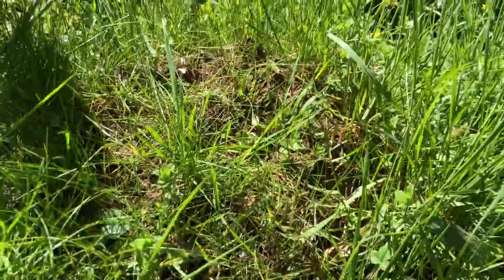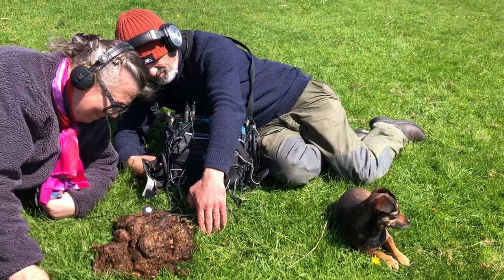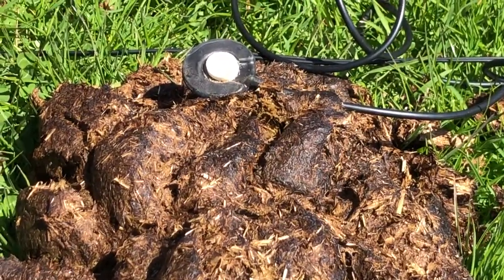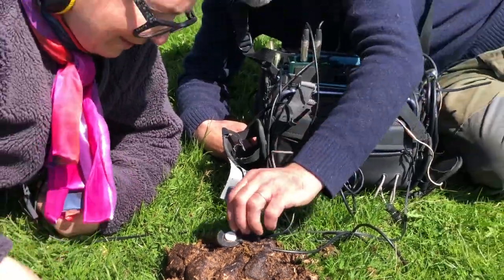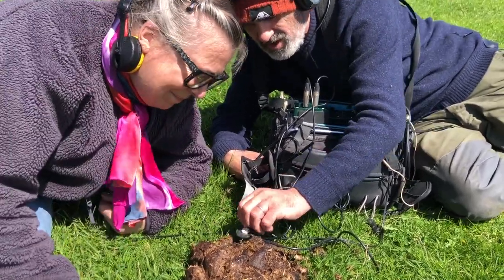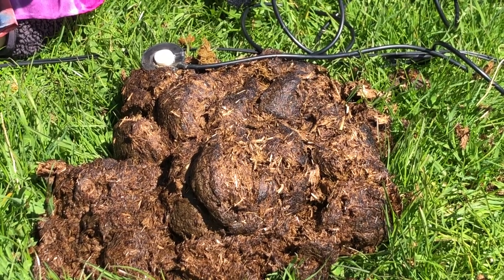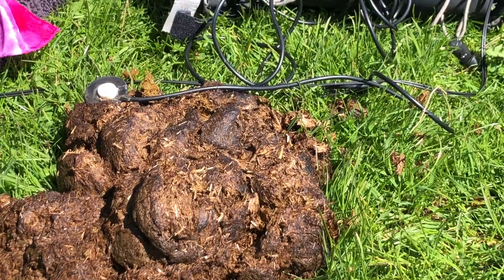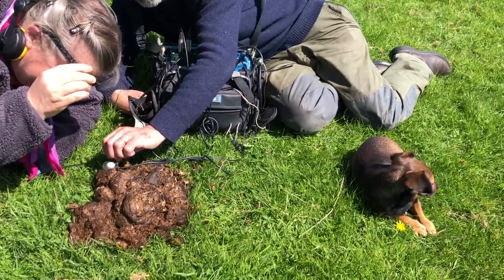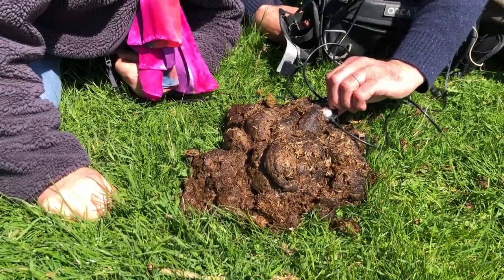So that anthill was very busy. Very busy. Yeah. Definitely activity in there.